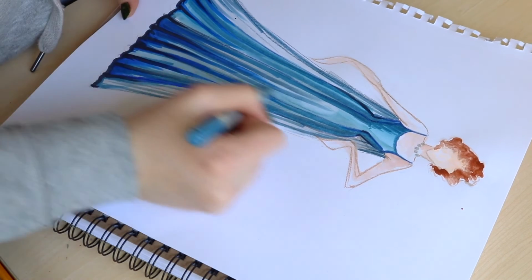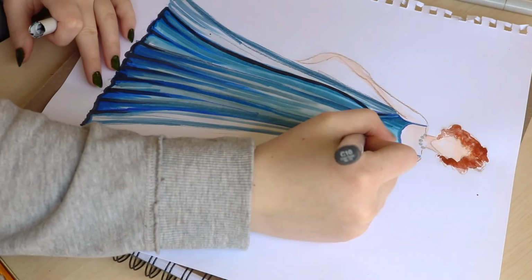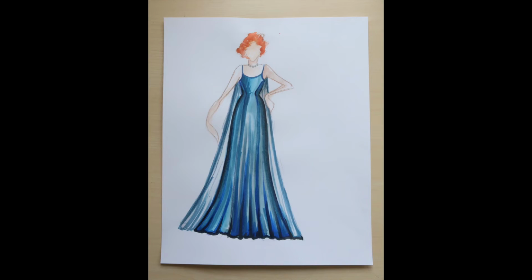Also, I should mention that there is one design that I did not sketch, and that is her pink pajama set. There isn't really anything I could do to make that more historically accurate. I think that's a relatively reasonable design for 1920s pajamas. So if you're interested in seeing me make that one, it will be part of the poll. I just didn't think it was necessary to draw it.